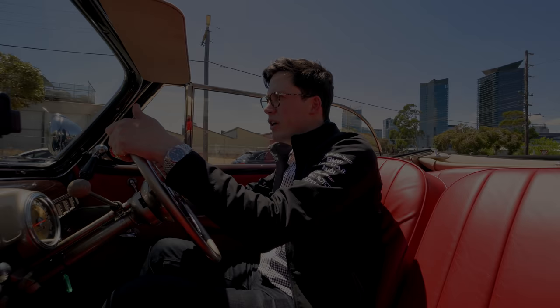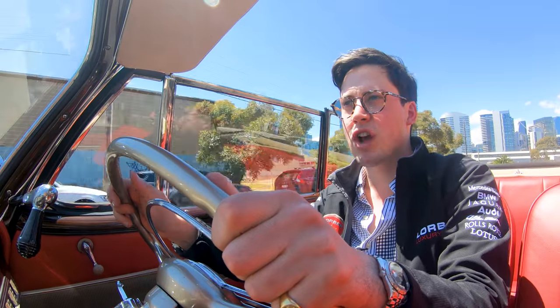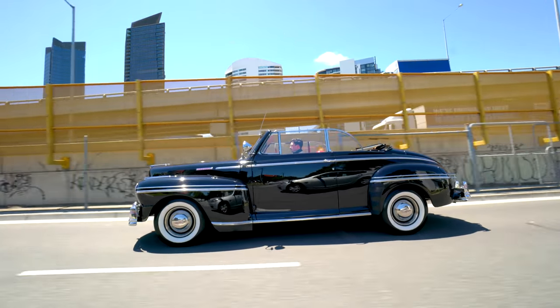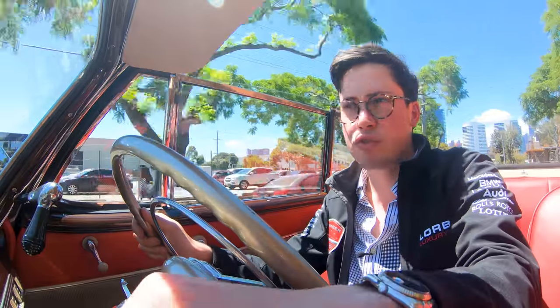And what's more, American cars from the 1940s for me symbolise an era that was so much, I guess, happier and more optimistic than it is today. The 40s was a time of great social change and real revolution, both on a technological and social front, and American cars from this period symbolise it.